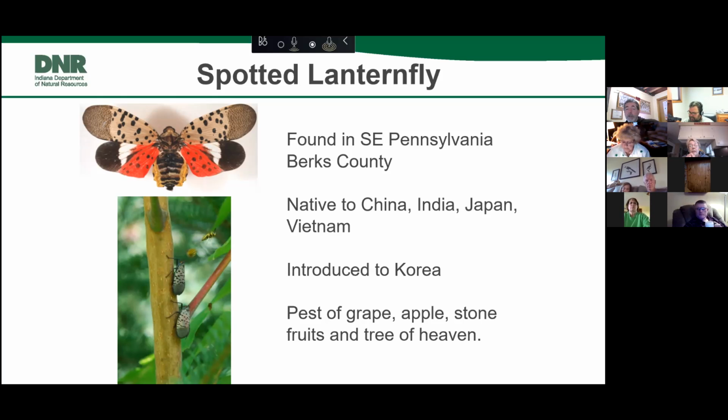Its main host, though, is tree of heaven. And if it would only feed on tree of heaven, we wouldn't have a problem. But it's got quite a large host range. Not only does it feed on these that I've shown here, but it will also feed on maple and walnut and apples. So it's got a lot of different hosts and can cause quite a bit of problems.